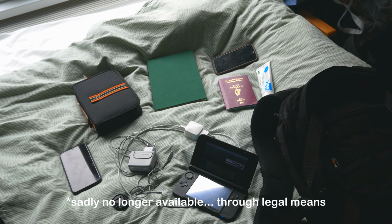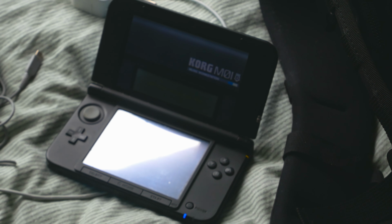This is my Nintendo 3DS. I bought it on a whim of nostalgia last year. And at the same time, I also downloaded this Korg M01D software, which is basically like a mini DAW for your 3DS. At the time, I used it once and then gave up on it because I found it a bit too difficult, and to be honest, I preferred playing Animal Crossing. Sue me. In hindsight, I feel like I didn't really give it a fair shot, and I decided to take it along with me to see if there was a piece of the puzzle I was missing last year.